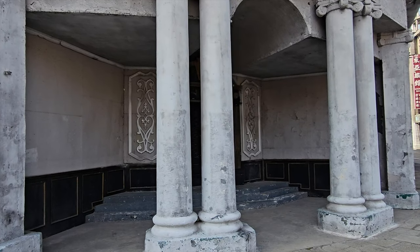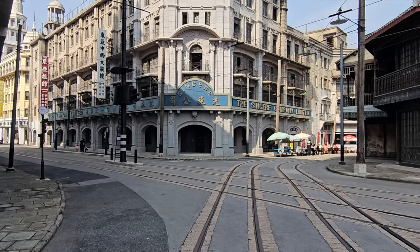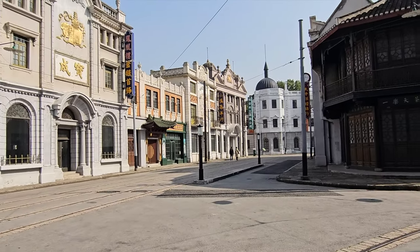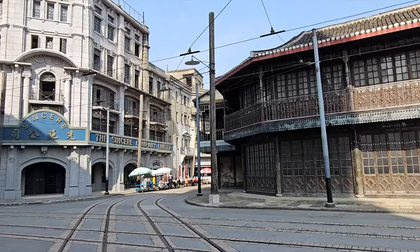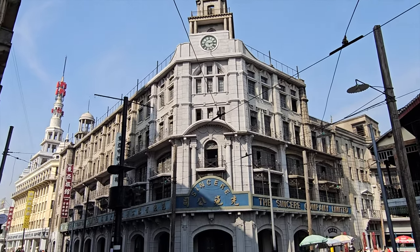So back in the day, as it's purported to indicate, this would have been the downtown area of a city. You can see the tram lines crossing each other here, and gives a sort of a high street view of what an old city would have been built like. And to think that all this is built just for making movies is really, really impressive.